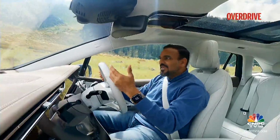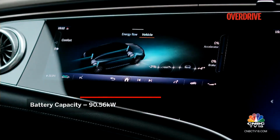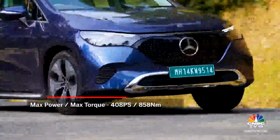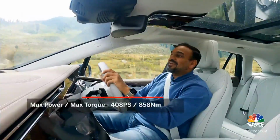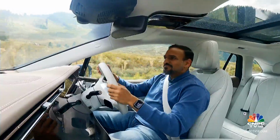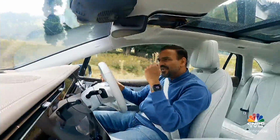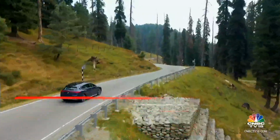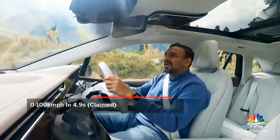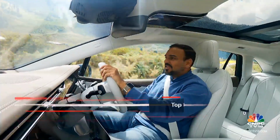Now, more tech distinction for the EQE SUV compared to the saloon comes in the form of the twin motor setup. You have one electric motor on each axle. Now, it not only gives you a colossal 858 Newton meters of torque, but it also gives you the electric 4MATIC or the electric all-wheel drive system from Mercedes-Benz. Now, it is more of a safety system, of course. It is safety oriented more than performance. But yes, under hard acceleration, it will give you better grip. And when you get it right, the acceleration is very brisk. You can go from 0 to 100 in under 5 seconds. And top speed, since we are on the topic of performance, is restricted to about 210 kilometers an hour.